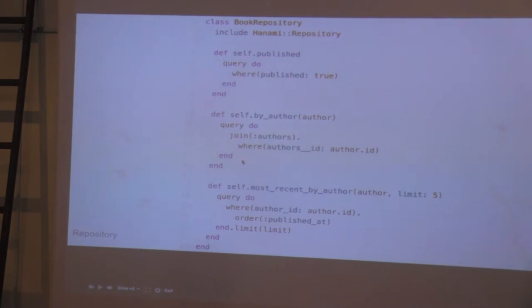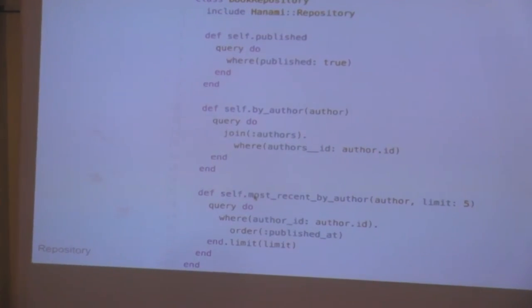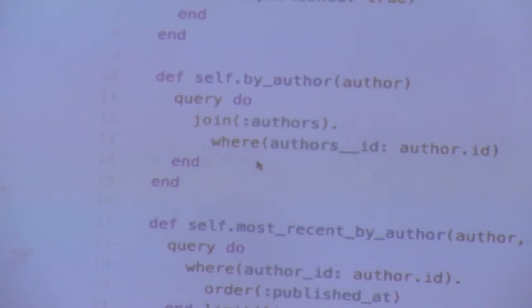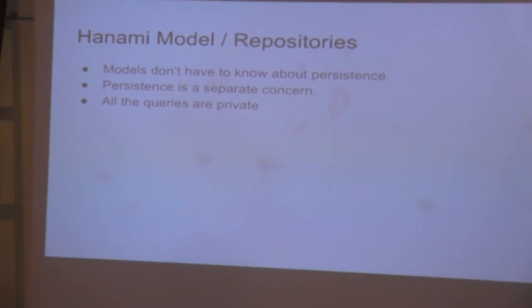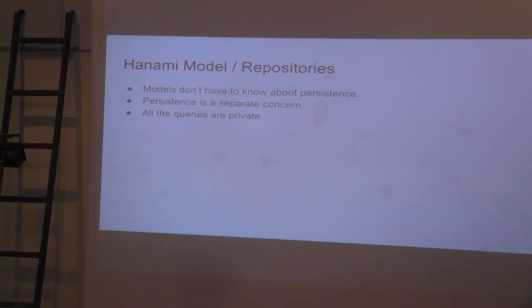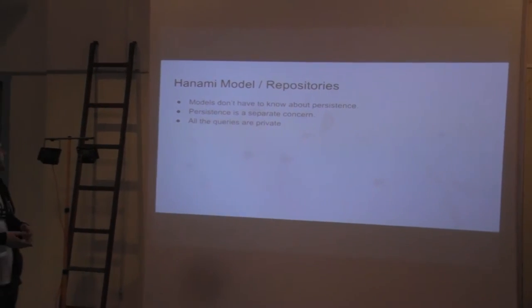And what they want you to do is not to mix the queries into the entities or into the controllers. All these methods are private. So you have to explicitly define, let me see if I wrote it down, an intention revealing API. So you have to name your methods properly and then just use them inside your controllers, not call the repository methods in the controller directly.